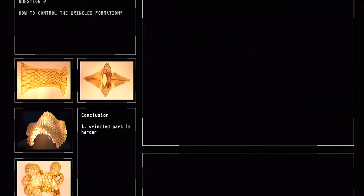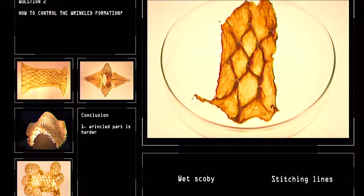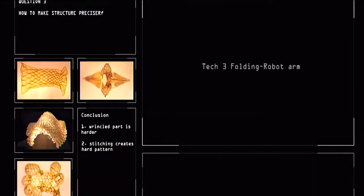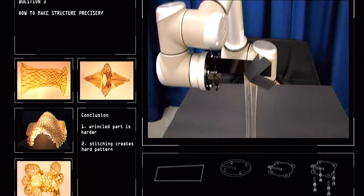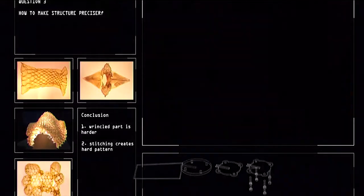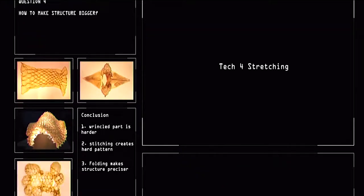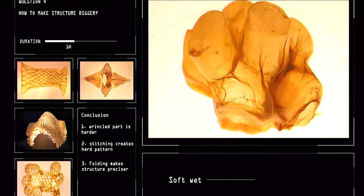And the drying process is very interesting because in the moment you dry, the material shrinks. And the shrinking can be exploited to give the material a certain strength or a certain structure. And obviously we have played with both manual and robotic techniques to experiment with ways of giving the structure a form.